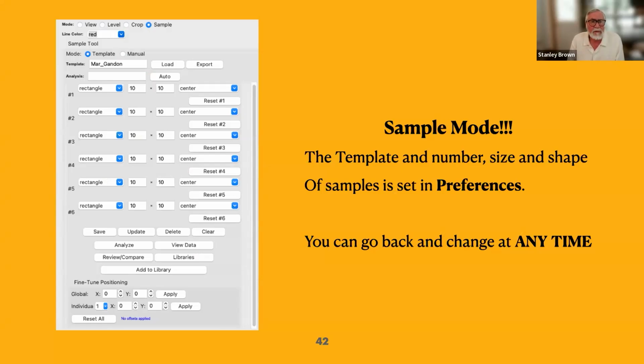The template mode is at the top. Once you build a template, each time you load a stamp, you can load that template and it'll place your sample points in the same spot each time, so you don't have to do it yourself. If you like doing it yourself, you can click on manual. It has a default name of manual mode, but you can change that name to anything you want. And by the way, that's where it will save the data, under whatever you name that.